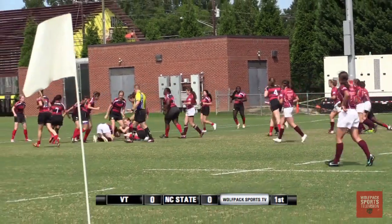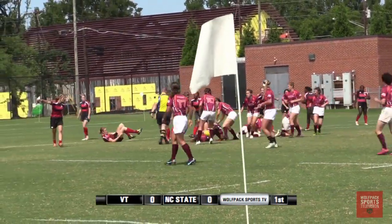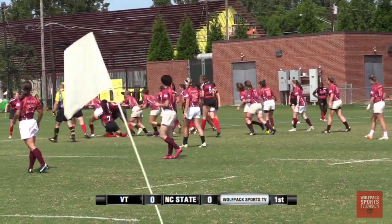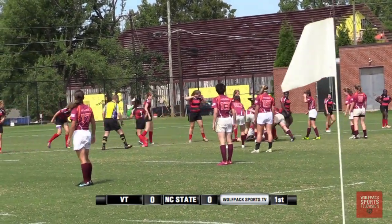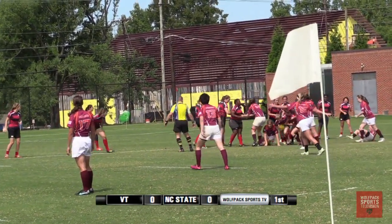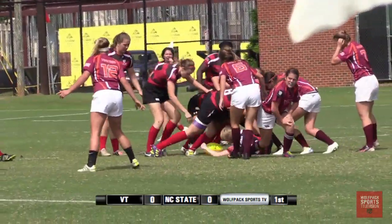Wolfpack got it coming down with her. Finally do. Defense is staying strong on the Wolfpack. They're not giving up too many inches or meters when they are getting the ball back on the Hokie side. Virginia Tech continuing to push down the field, looking as they're getting closer to that try zone.